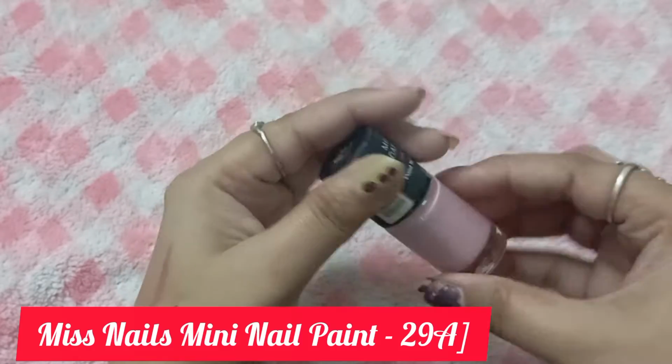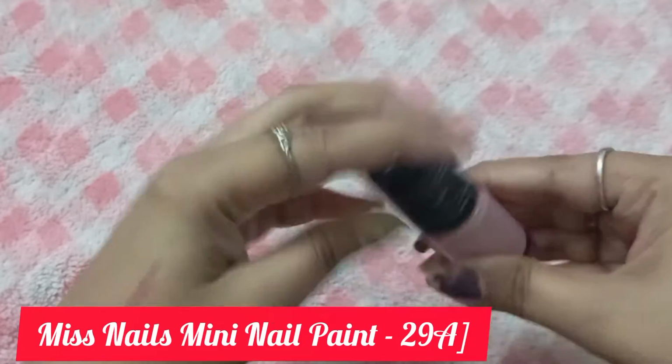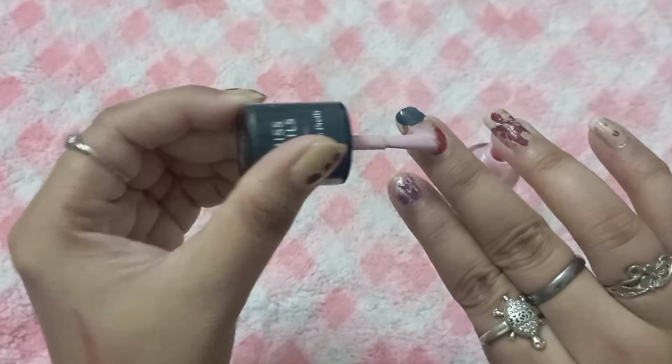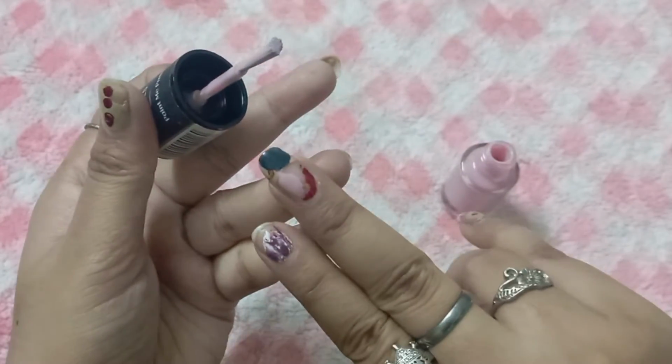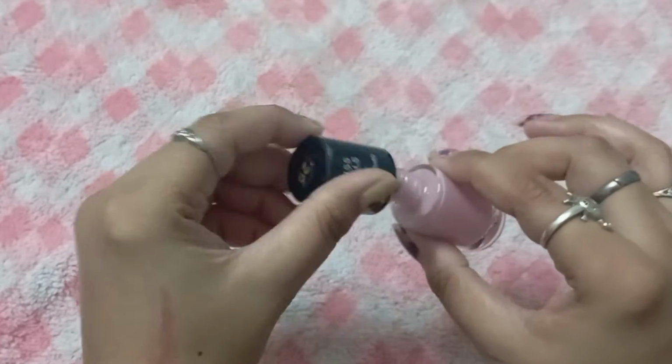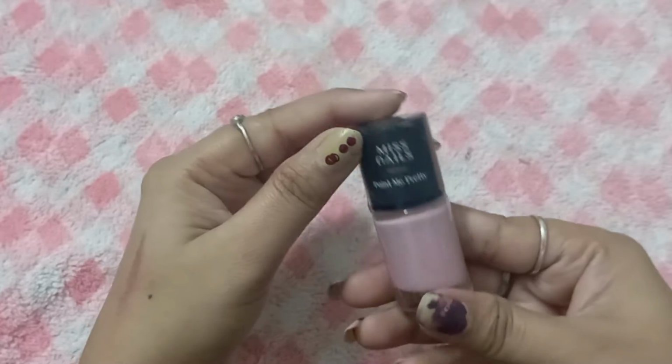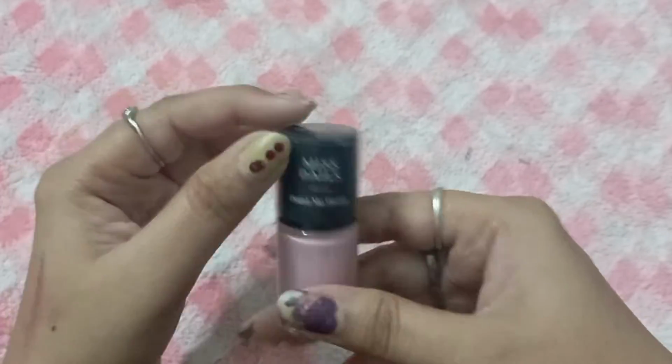Another nail product I got is the Miss Nails Mini Nail Paint in shade 29A. This cute little 6 ml bottle costs 1 trial point. The color is a lovely pink, perfect for everyday wear and it dries pretty quickly too.